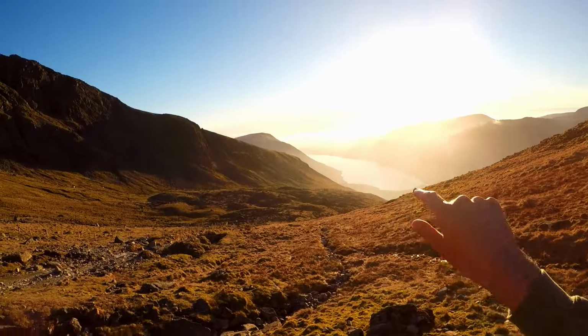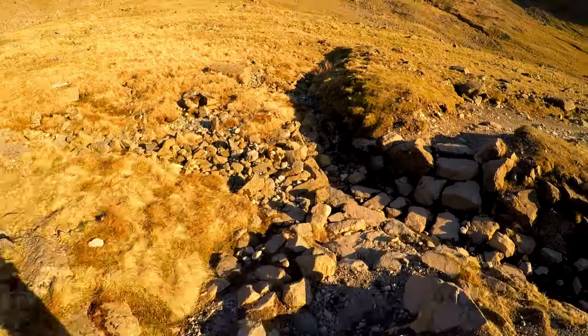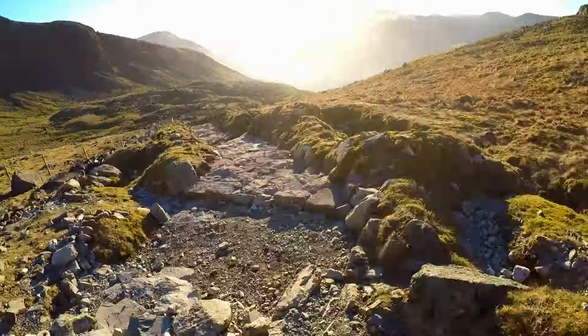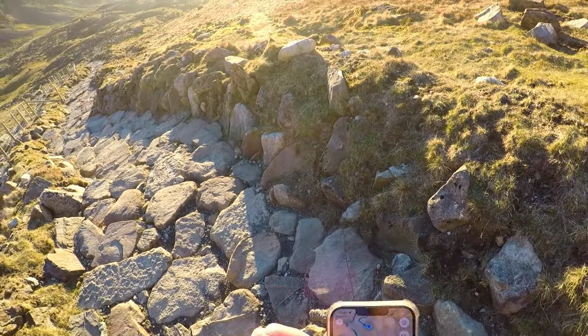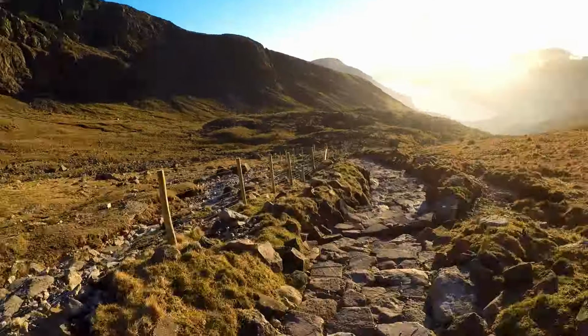What an amazing view. I'm coming home. Leave open the gate, don't turn off the light, I'm coming home.